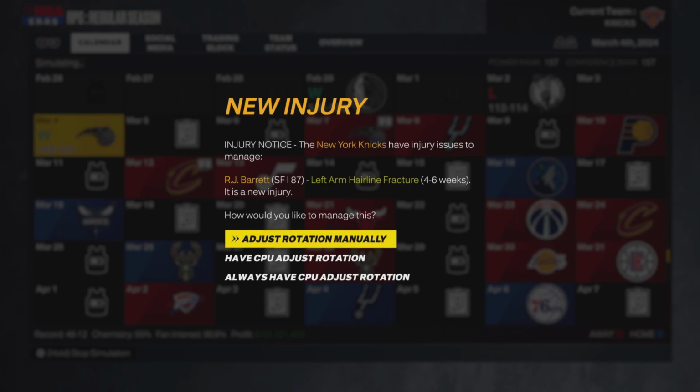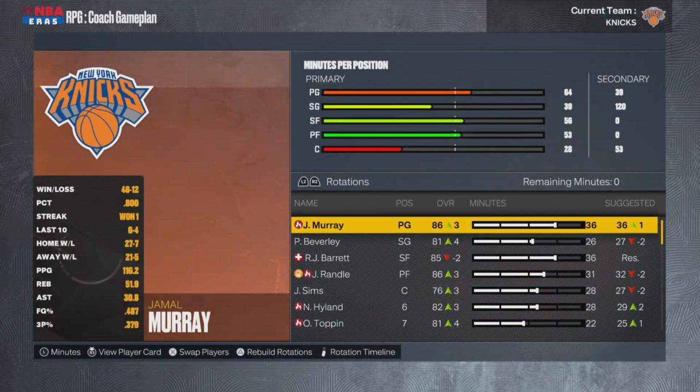So, however, of course, RJ Barrett is injured. Very, very bad news. Good news is it's not too bad, and he will be ready for the start of the playoffs. At least it looks like, because we are here in early March. 6 weeks would put us right at the end of the season. So let's again go in and see what things are going to look like now.